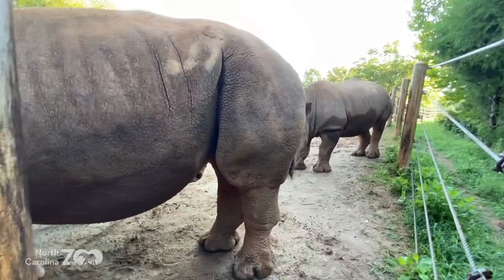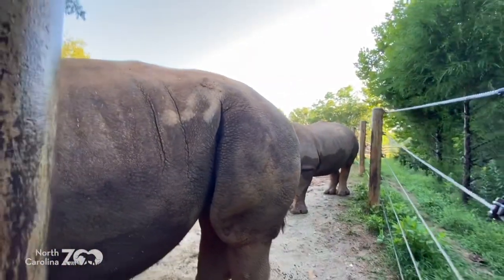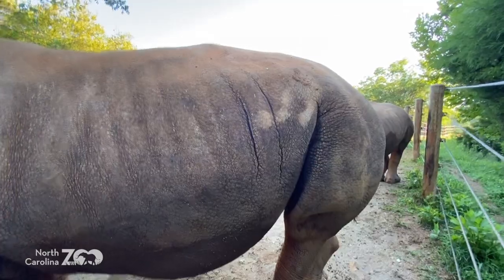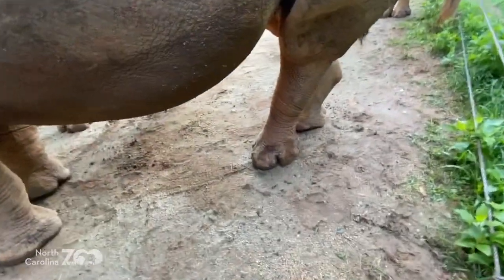That's amazing. Well, this is a fun little aside story. We weren't planning on filming here, but this was too much fun to share. I wanted to bring this to you. Now I can't even film anything, there's a rhino butt in the picture. We can check out her feet. And her tail is really cute too.